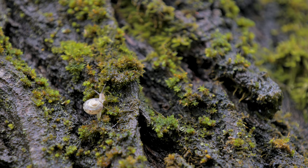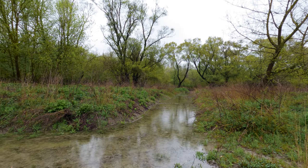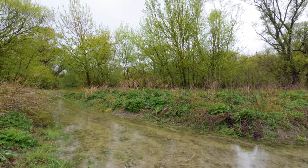The abundance of water also brought out a diverse range of snail species. It's through this channel that the water comes to the forest, where it spills out and floods it. This part of the forest is so much nicer. There is so much life here.